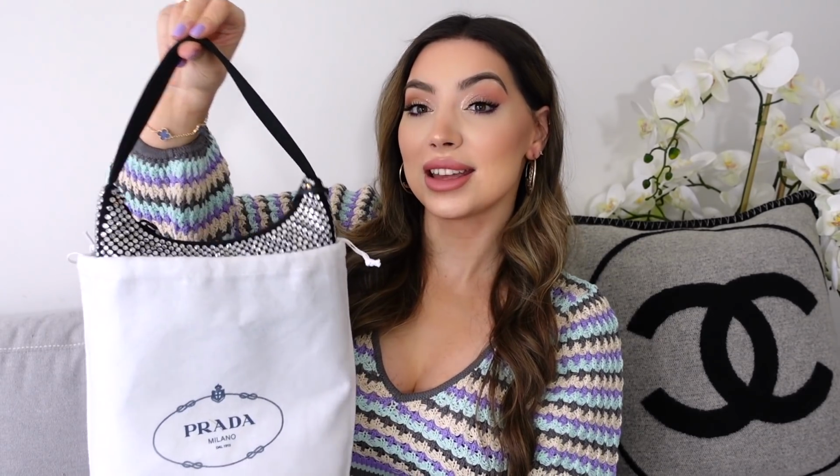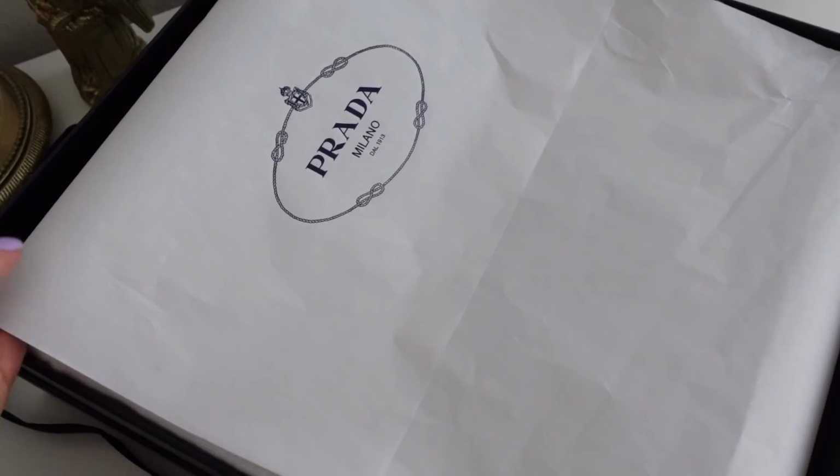I got this beauty, the Prada Crystal Bag. Here is the little Prada Re-Edition 2000 tag. How gorgeous is this bag? Wow. Did you guys think I would buy this bag? Is this a shocker right now?